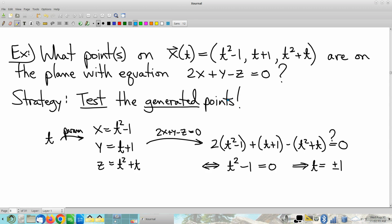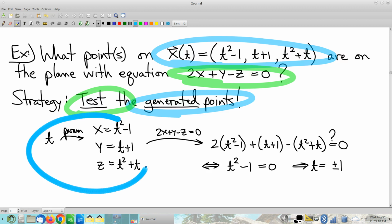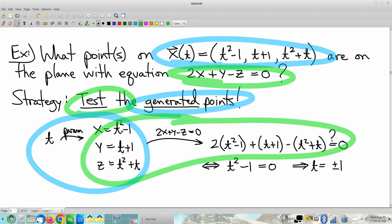So the idea is, this generates points. Okay, great. Generate some points, and then test to see which of those generated points works. We're literally going to test the generated points. So here are the generated points. We have formulas for what gets generated. What are the x, y, and z that get generated? And then here, I test them. And so what I end up with, you notice, is a great big formula involving t, and of course I can just group and solve, and I get two values of t. Those are the values of t that generate points that pass the test of being on the plane.